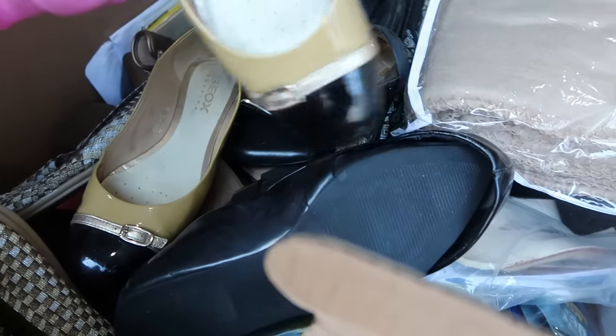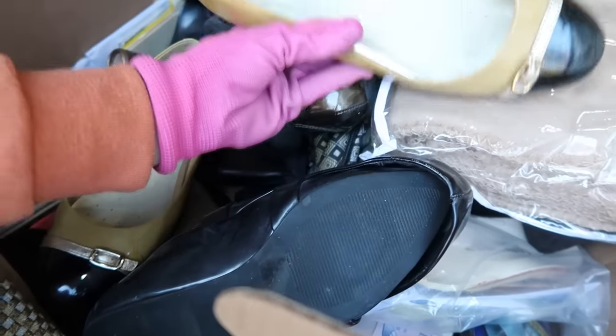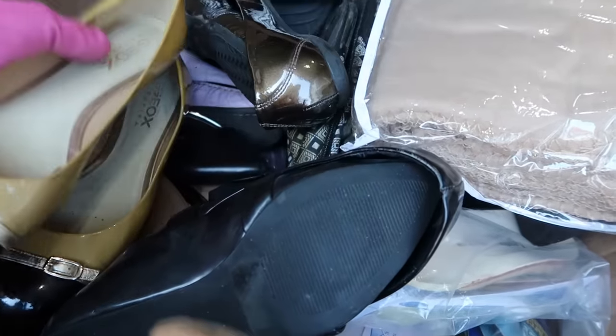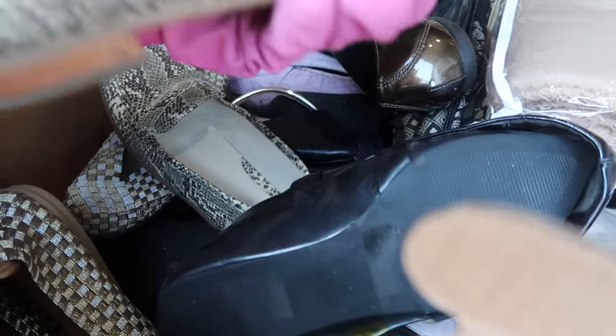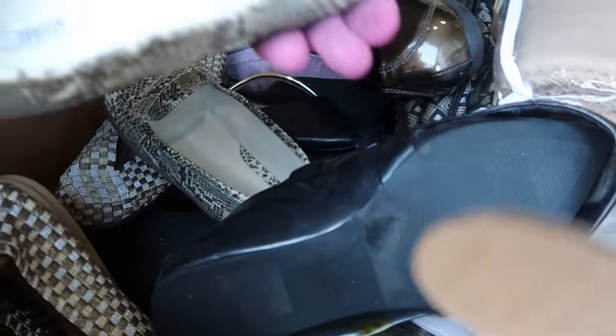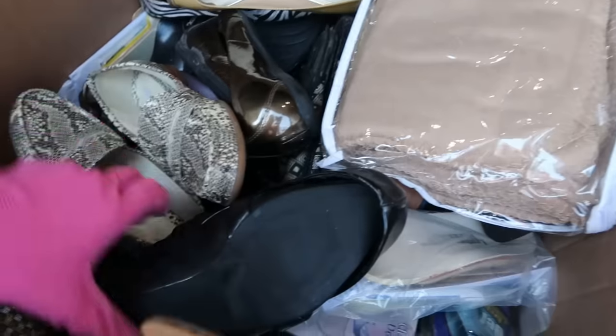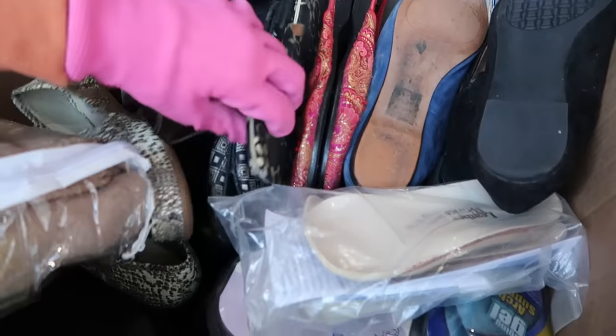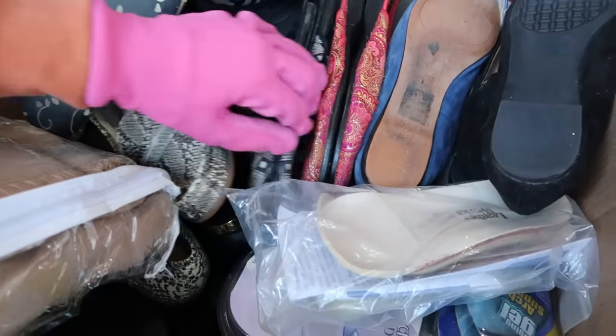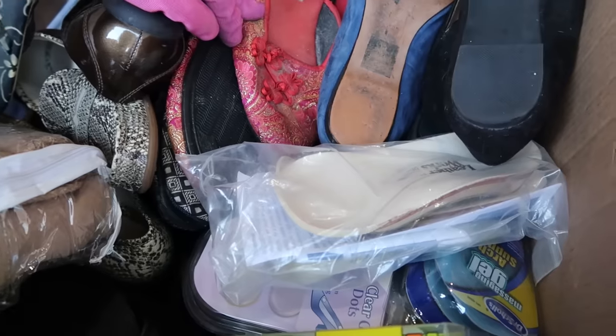Ooh, we have all these shoes. Geox, or I can't even pronounce it. Just tons and tons of shoes. Ooh, those are fancy. More of that brand. I actually like them. I'm sure they're not of the cheap variety. These are Aldo's. Even have fancy flip-flops and slippers.